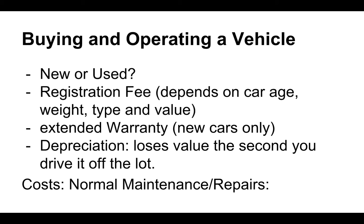Also, depreciation is something you have to think about. A car loses value the second you drive it off the lot. So if it's $20,000 when you drive it off the lot, the second it's off the lot, it could go down as much as $5,000. And then you could try to resell it, but you'll never get that full value. So that's something important to think about. You also need to take into account your costs, normal maintenance and repairs, which can really, really add up. It depends on the type of car, of course.